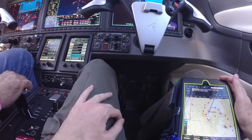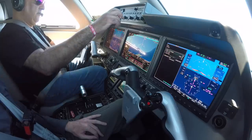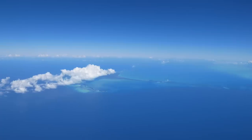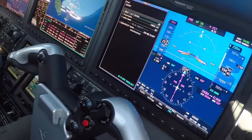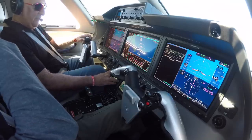Miami, it's Phenom, Charlie Fox, Whiskey Tango Fox, 12,000. Charlie Foxtrot, Whiskey Tango Foxtrot, Miami Center, climb and maintain flight level 230. 230, Whiskey Tango Fox. Let's go flight level change. And Miami, it's Phenom Charlie Fox, Whiskey Tango Fox, 192, climbing 230. Charlie Fox, Whiskey Tango Fox, Miami Center, cleared direct Newcar, climb and maintain flight level 450. Direct Newcar and up to 450, Whiskey Tango Fox.